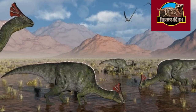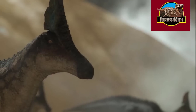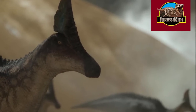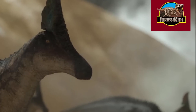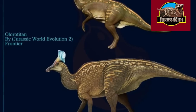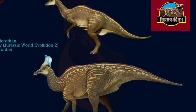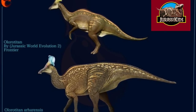Living in groups would have offered Olorotitan several advantages in the struggle for survival. For one, there is safety in numbers. A herd of Olorotitan would have been a formidable sight to potential predators, making it more difficult for them to isolate and attack individuals. Furthermore, group living would have facilitated foraging. By moving together, Olorotitan herds could cover more ground in search of food.